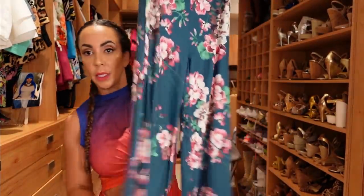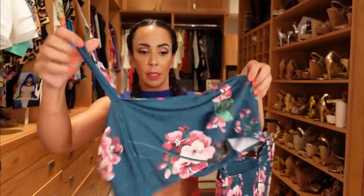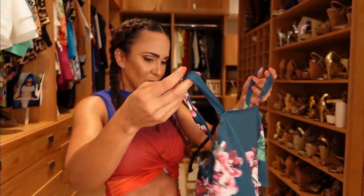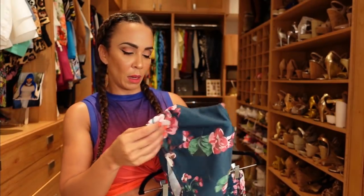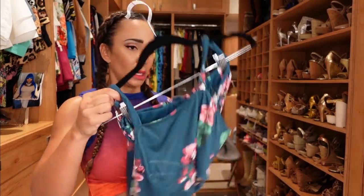It's just like palazzo pants, and they come up high with a little, as my sister calls it, a titty top. Something about this needed to be fixed, but I see some stitching here. Maybe I did fix it. So I'm gonna have to try this on. I believe it wasn't tight enough, so it would just be a midriff top and pants. I'm not trying this on camera. I've done enough trying on. Let me look again.